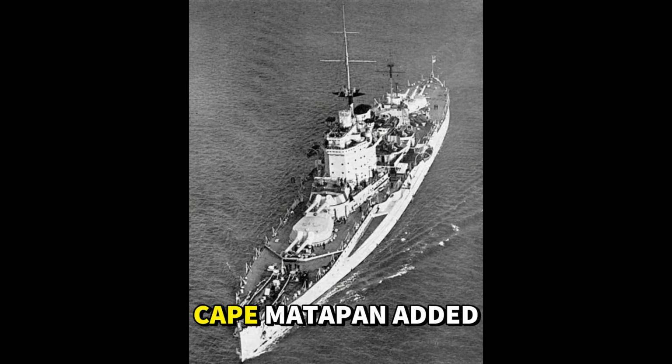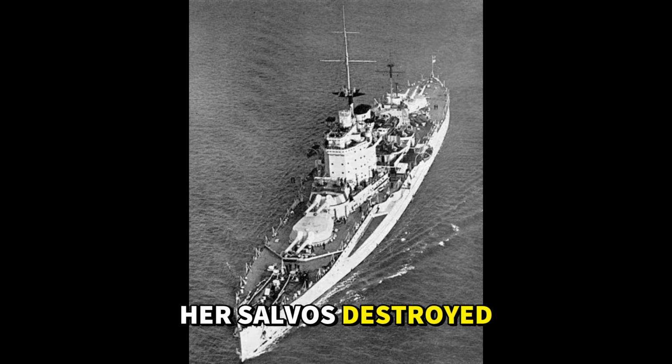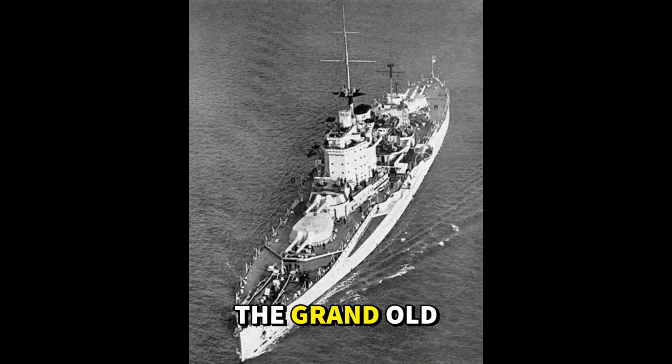For Warspite, Cape Matapan added another chapter to her legend. She'd been the first to open fire. Her salvos destroyed Fiume, and her contribution was decisive. The crew's confidence in their ship grew. The grand old lady had proven herself again. But the Mediterranean War was far from over, and the cost would be high.